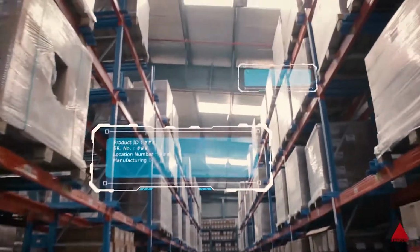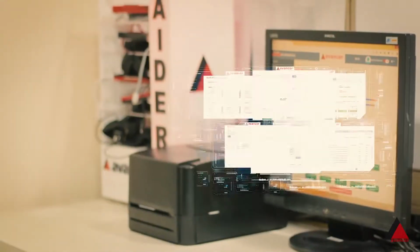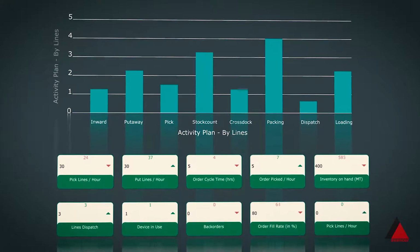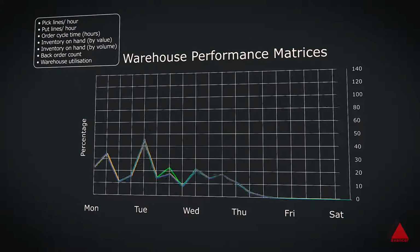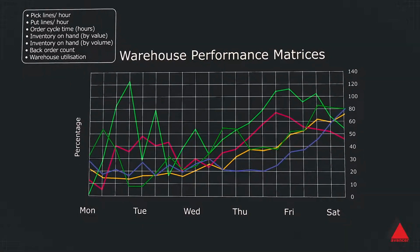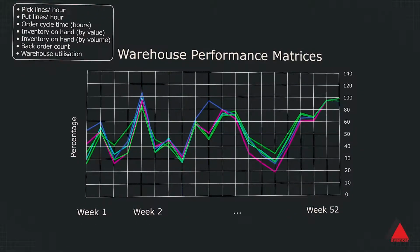With a robust reporting module, warehouse managers can get all their KPIs in real time at their fingertips. From activities pending to order dispatch status to productivity metrics to operator level productivity. You will never be starved for timely and quality information. Using Aider's Trend Analyzer, plot and compare key metrics for up to 365 days.